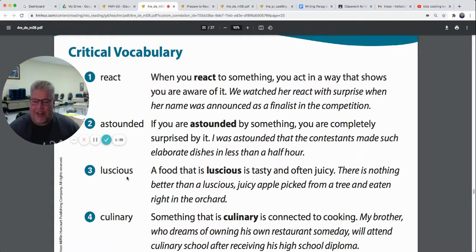What's this word? Can you sound this out for me? Luscious. It's actually an odd middle sound with this S-C-I-O-U-S. It's like L-U-S-H. Luscious. A food that is luscious is tasty and often juicy. There's nothing better than a luscious, juicy apple picked from a tree and eaten right in the orchard.